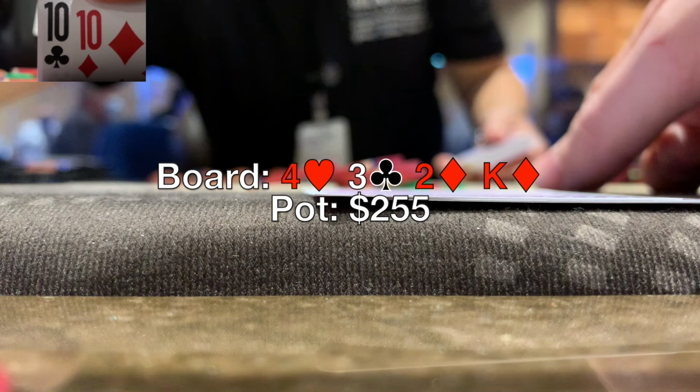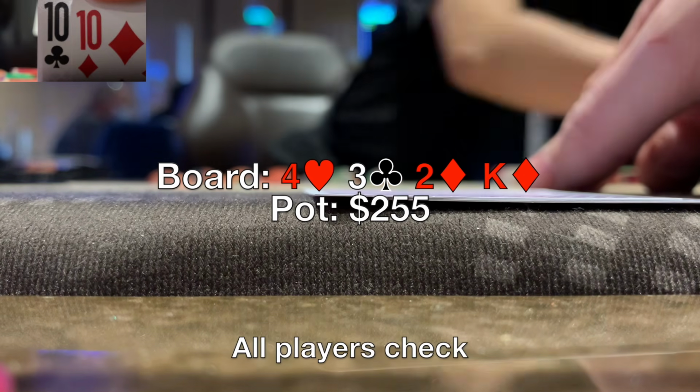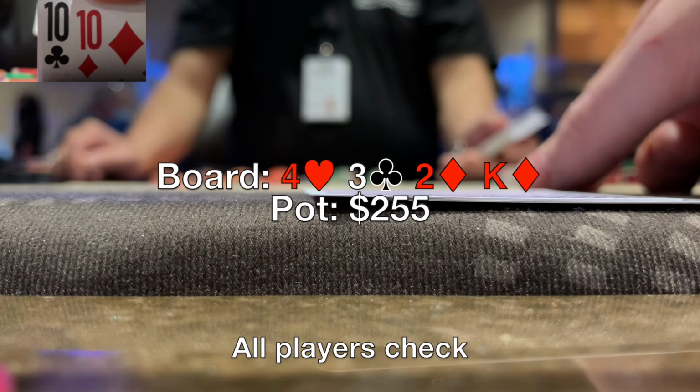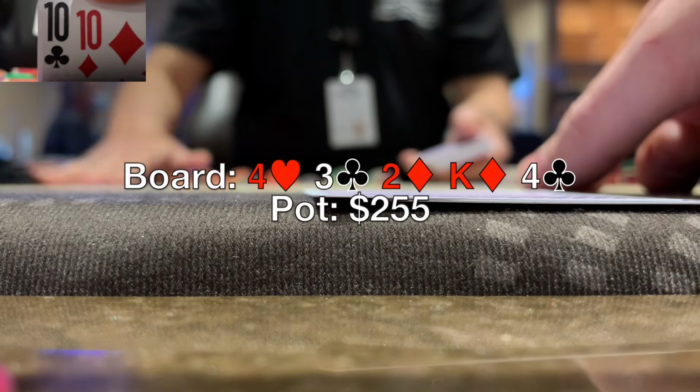The turn is a king. I'm downgraded to second pair. I could be up against all kinds of hands that are beating me. It checks around. This is very telling because my opponents seem to be afraid of the king. That means they likely have 1 pair hands at best, and likely 1 pair hands that are worse than pocket 10s. The river is another 4.